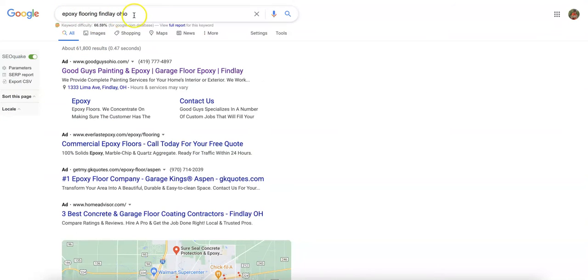When you type those buyer intent keywords into a Google search, the first thing you'll see here are Google ads or pay-per-click. So Good Guys is actually staying up here. They're paying to be at the top here. So it just depends on what you want to rank for. So they're paying for Epoxy Flooring Findlay, Ohio, per click. Every time someone clicks on there, their budget gets depleted.